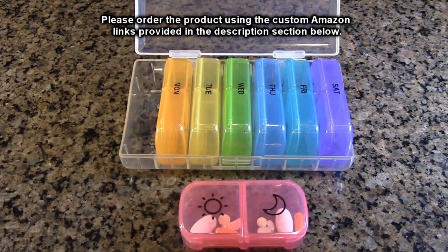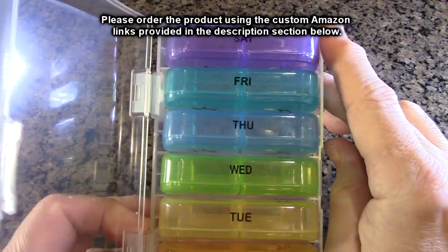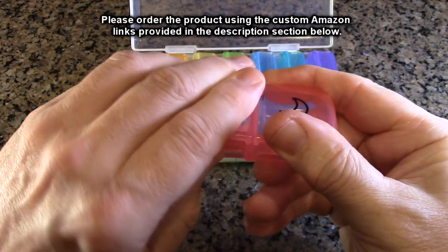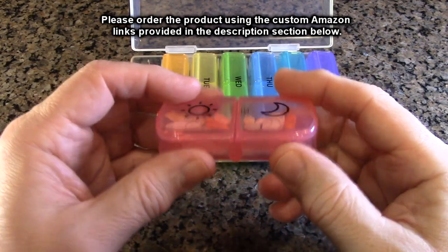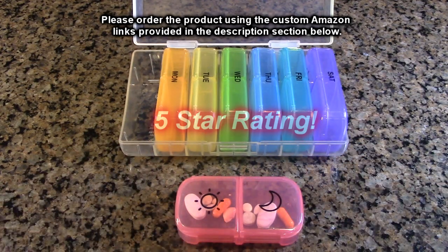So after testing, what do I think about the FEATY brand, their weekly pill organizer? Really nice product. I could really see and understand why it gets such great ratings on Amazon. The way these are all color coded and the way everything fits in here, as I demonstrated. Really nice product, high quality. You're going to want to use this for your medicine or your vitamins. I'm going to give this product a full 5-star rating.